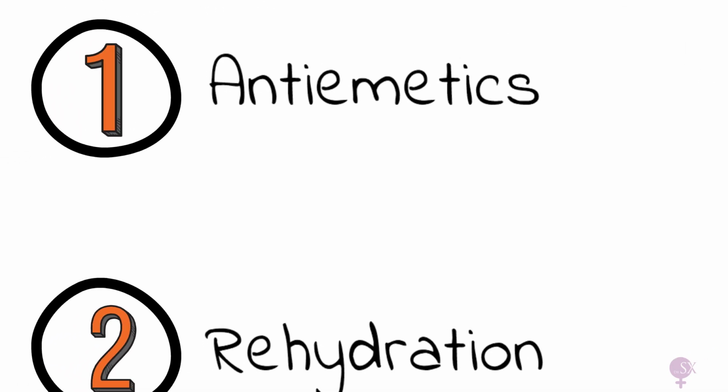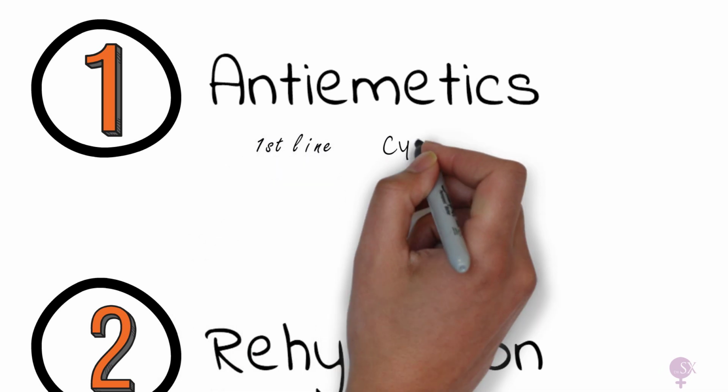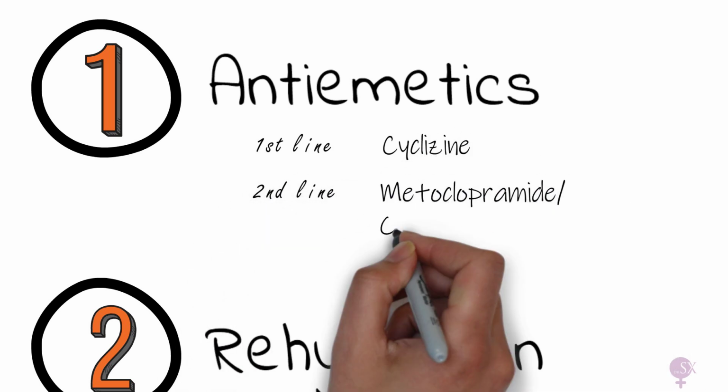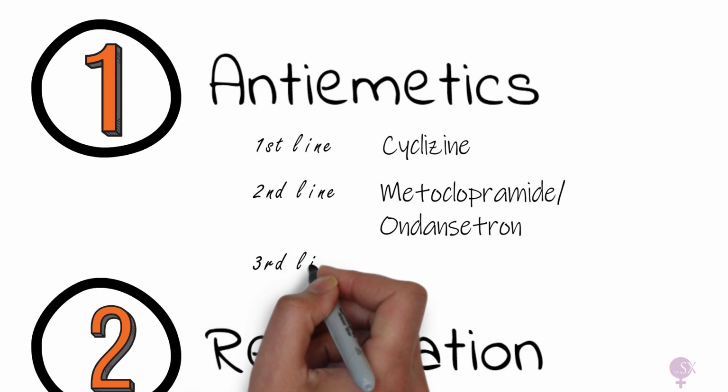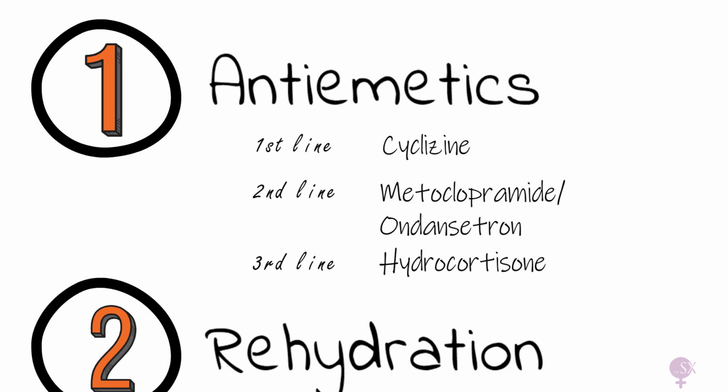Okay, so back to our domain. So of course, antiemetics are part of the mainstay of treatment. There are different antiemetics that we use, which of course are safe in pregnancy. First line, we use cyclizine. Second line, metoclopramide or ondansetron. And third line, hydrocortisone. If the nausea and vomiting is severe enough, we can use a combination of these and can also administer them as an IV preparation during hospital admission.